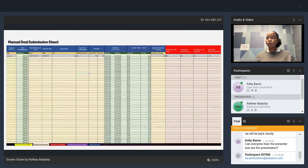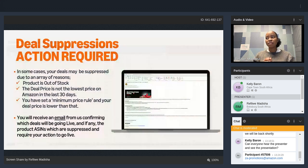And then you can also give us the committed quantity, so how much stock you have for this product. You send it back to us, we create it for you, and then we will let you know when that deal goes live. Sounds good? I hope that sounds great. Awesome. And if the deal doesn't run, we will communicate this to you.